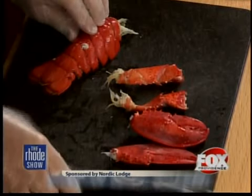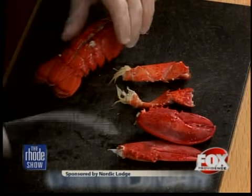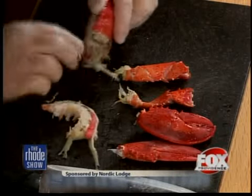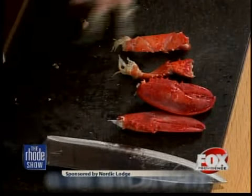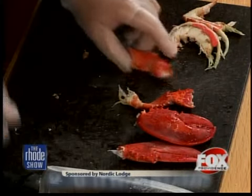And that's really where, I mean, you can get some meat out of the little legs there, but for the most part, this is where most of your meat is going to come from. There's different ways to shell the tail. This is the fastest way. Just cut it right down the middle, pull the meat out. Some people like the roe and or the liver. Some people don't, so depending what you like, you can either get rid of it or mix it right in.